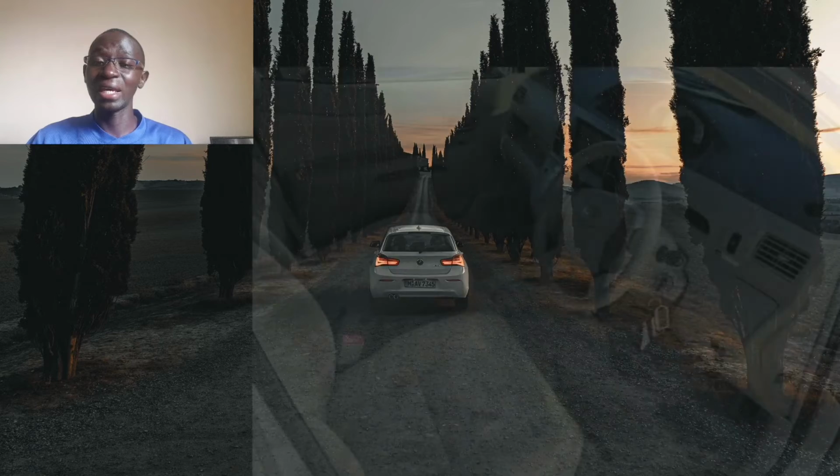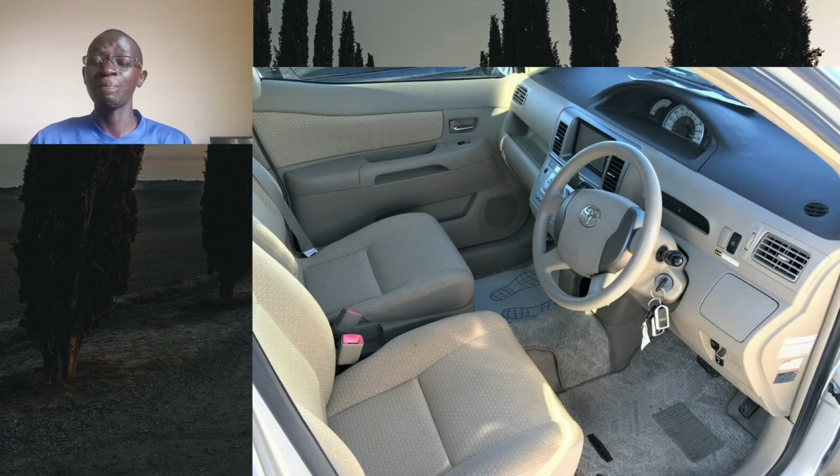Interior wise, again, the Toyota Raum seems better. It's basic but very inoffensive. The only slight issue may be the center placement of the instrument cluster, which is out of the driver's line of sight, and this can be a bit distracting when driving. The Spade also has the same issue, so there's no running away from that. Other than that, the space is adequate at the front to accommodate even taller people.